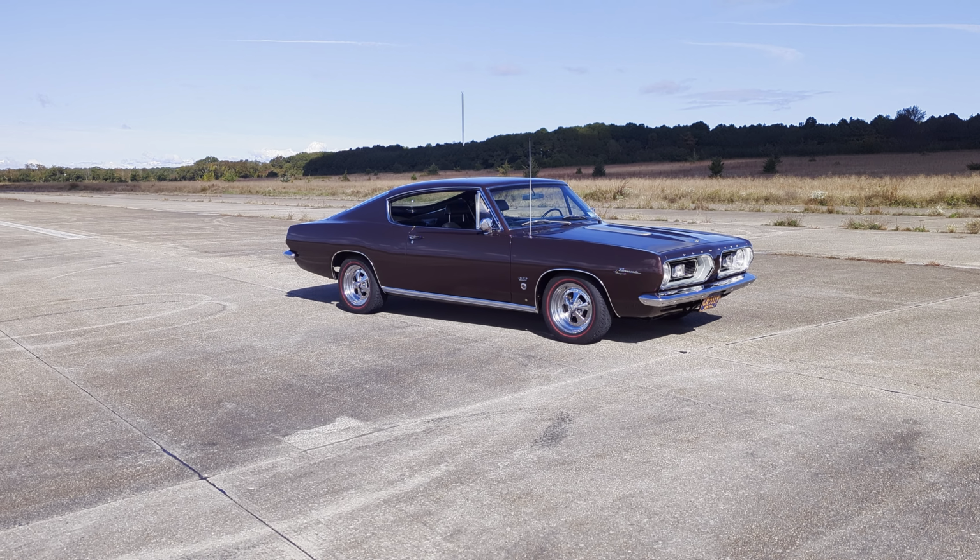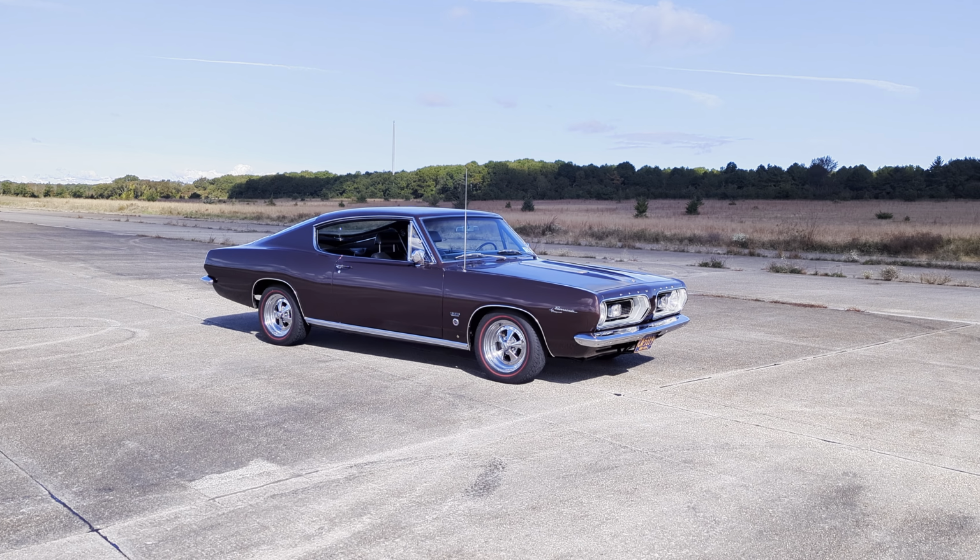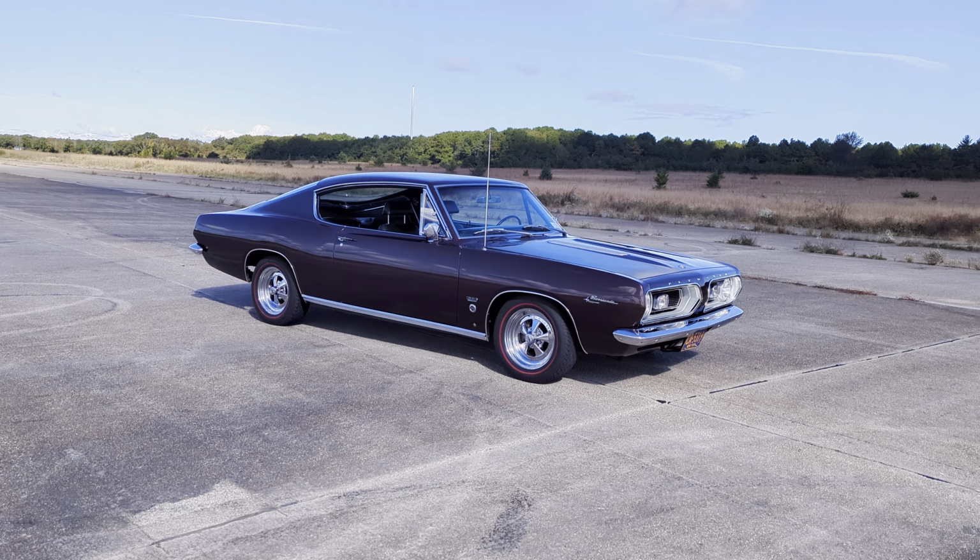So, Formula S, pretty rare. A little over 1,000 built, right? Yes, in this combination with a 4-speed, probably not so many, I would say. I'll have to do some research on that. So tell us about it.